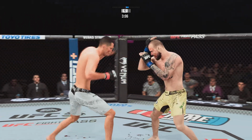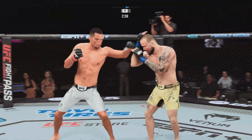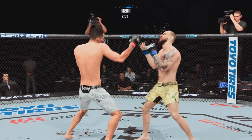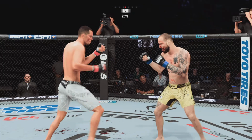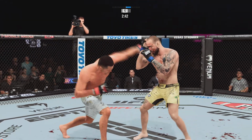All right, seems as though his sole focus is attacking that cut, and man, it's getting bad now. A lot of blood flowing. Yeah, as it should be. Right? He should be focused on getting to that cut, making his opponent pay. He did the work. He opened up the cut. Now it's on him.